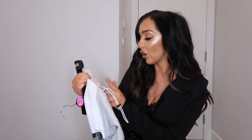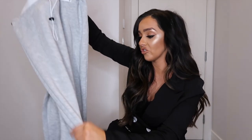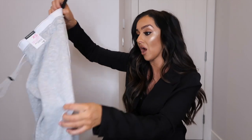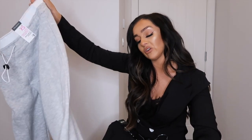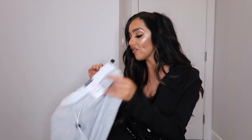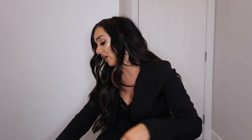So these are £8. I got them in a size 6 to 8, and that's an extra small. They have loop back as well, so they're dead fleecy and comfy inside. I'm just intrigued to see how they fit because I hate joggers that are really tight. It just defeats the object of joggers to me. So yeah, I got that pair in a size 6 to 8, and I'm going to see how they fit on.